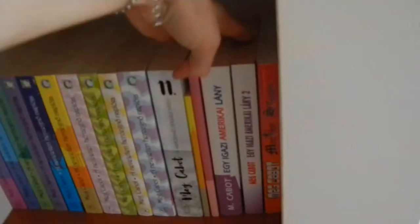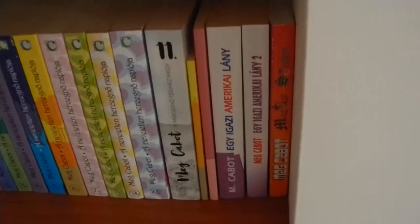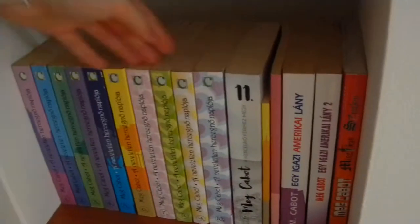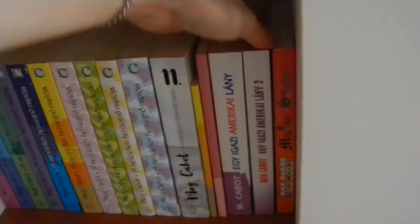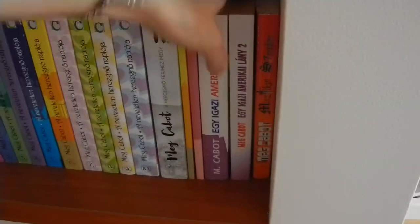Then these are the All-American Girl books, and this is actually the first book I've read by Meg Cabot, and I fell in love with her writing. Like, I didn't want to start these, but then, of course, I eventually started it, but this is the main reason why I started loving her, and of course, there's the second one.